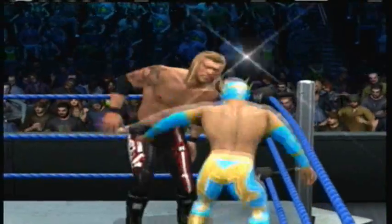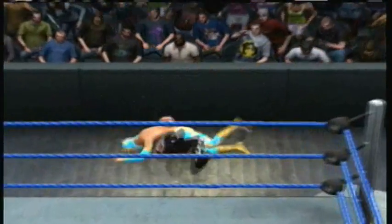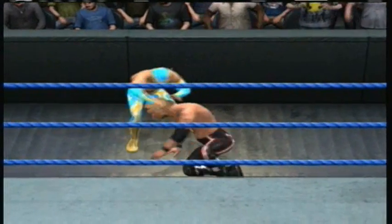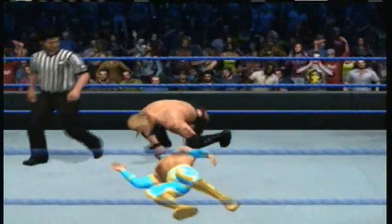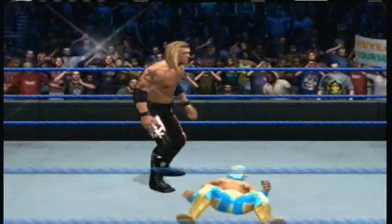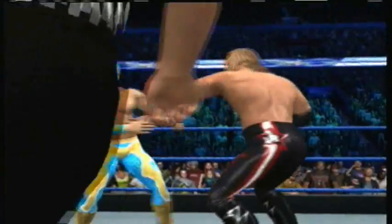Sin Cara now, three kicks straight to the thigh area. Whoa! A huge springboard splash. Edge thought he could get a moment of rest, but Sin Cara had other plans in mind. Yep, that was a very innovative corkscrew crossbody there. But look at that, he gave Edge the window, and he's taken full advantage of it. Edge, of course, being known as the ultimate opportunist here in WEDF, he can seize the window when it's needed.